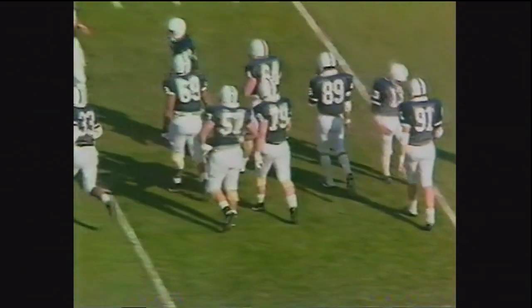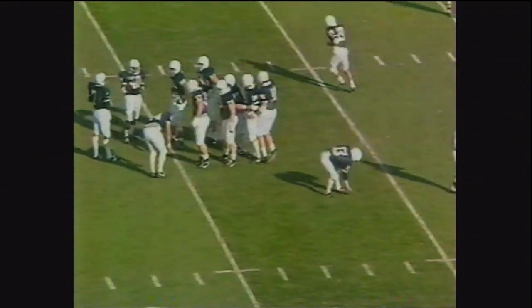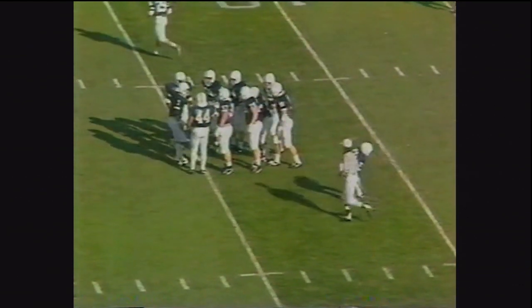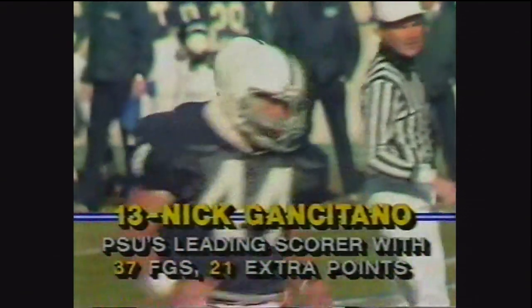Well, that's the perfect play. It was a counter bootleg. They tried to hit the fullback Smith in the flat. He was wide open, and Strang just led him a little bit too much, and he couldn't come down with the ball. Strang has thrown 5 touchdown passes on the year.